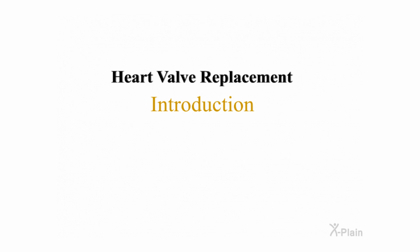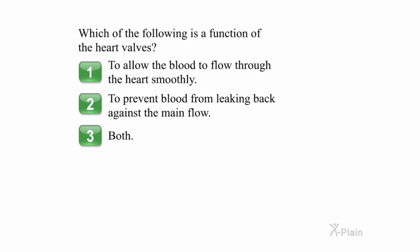Heart valve replacement. Introduction. Which of the following is a function of the heart valves? 1. To allow the blood to flow through the heart smoothly. 2. To prevent blood from leaking back against the main flow. 3. Both. Correct.